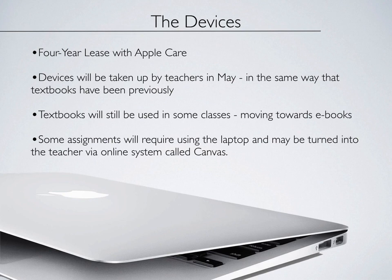Our teachers utilize Canvas as their learning management system, and we are trying our best to make that a district-wide platform for all of our students to use in grades 5 through 12. We still will use some textbooks in the classroom, but we are moving towards utilizing more ebooks.